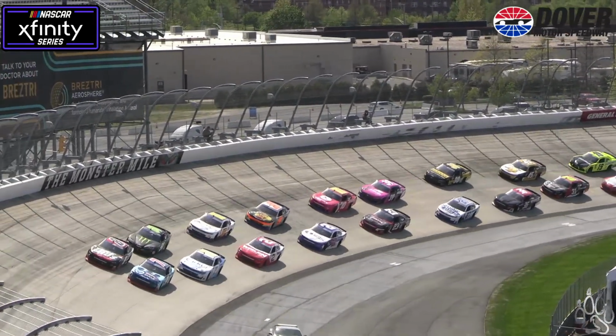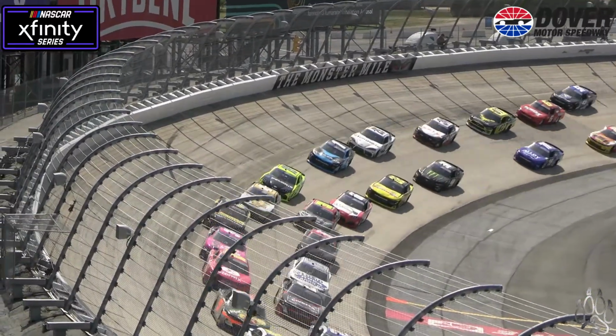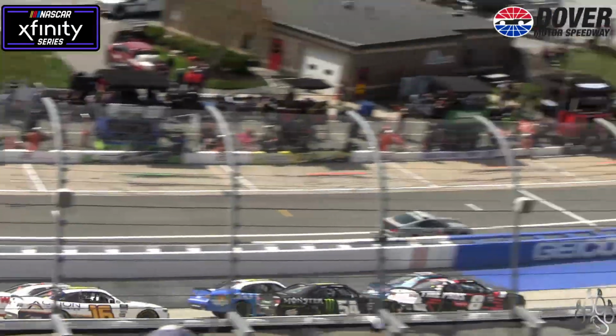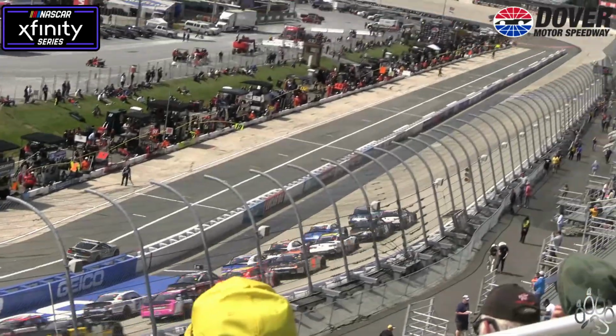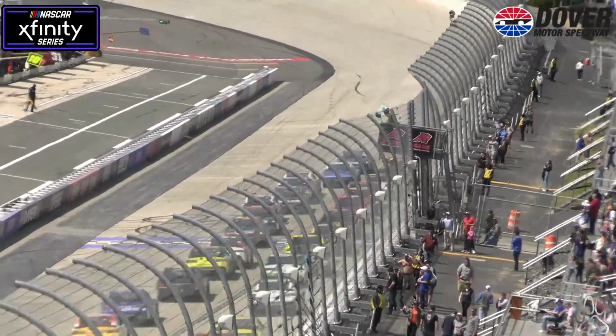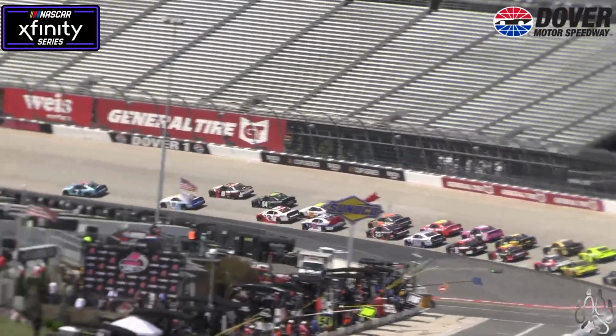When the leaders come to the start-finish line, lap 108 will go on the board. Let's see what Justin Allgaier can do. Can he keep Josh Berry and company at bay? He is going to have his hands full. And will leave Henrik and Berry to race side by side for second.